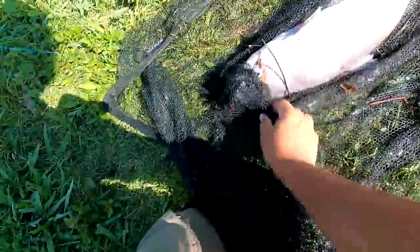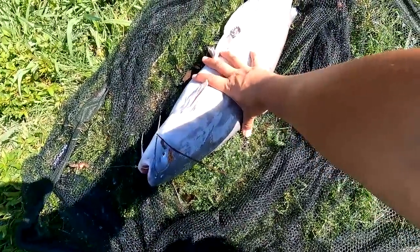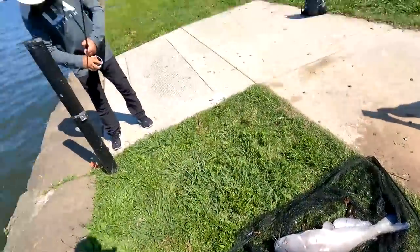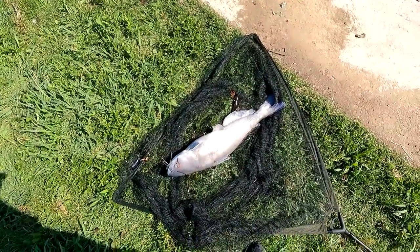Okay. I got it. There we go. This is much bigger than these ones we've been catching today so far. Look at that. And he said this is a shallow spot. I don't imagine. This one's big, dude. All right, let's weigh this one too.